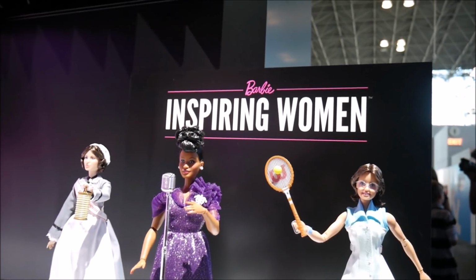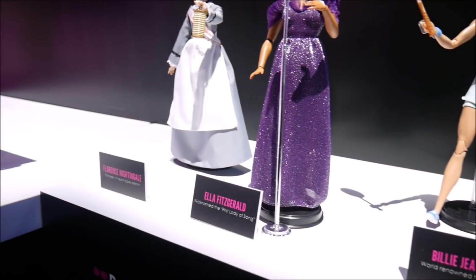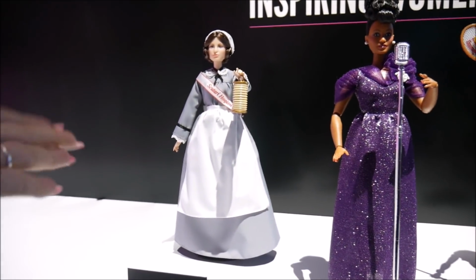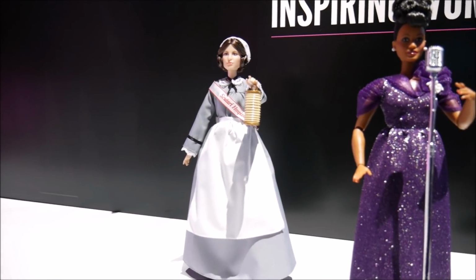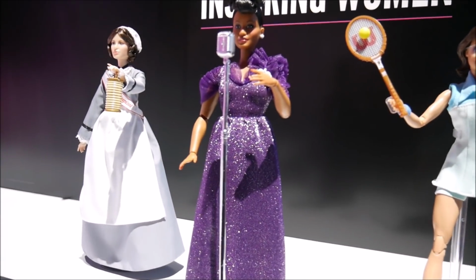More from the Barbie inspiring women's line. We have Billie Jean King, Ella Fitzgerald, and then Florence Nightingale. And I like that they're doing stuff that isn't just glamorous. I mean, you have to think, in a time when things weren't so easy. I'm glad that they're giving girls history. These women are important to not only history itself, but also to women's history as well. This is just so cute.